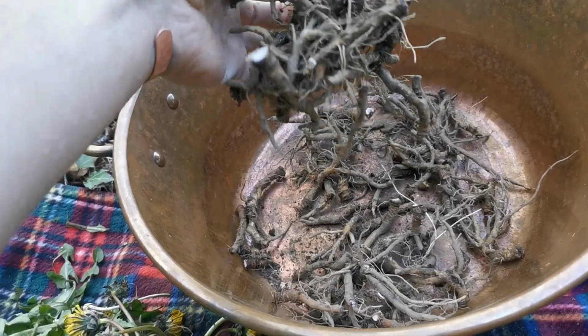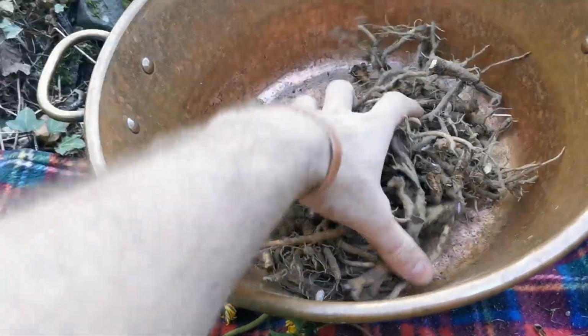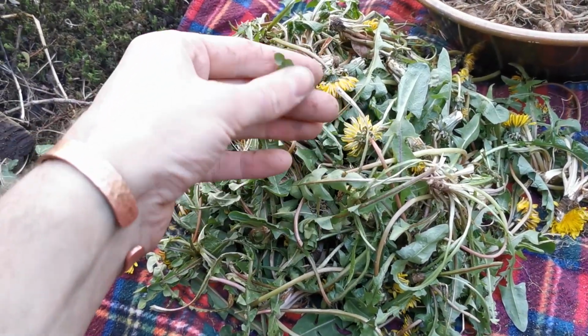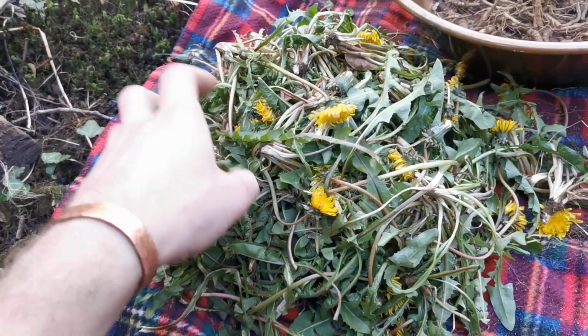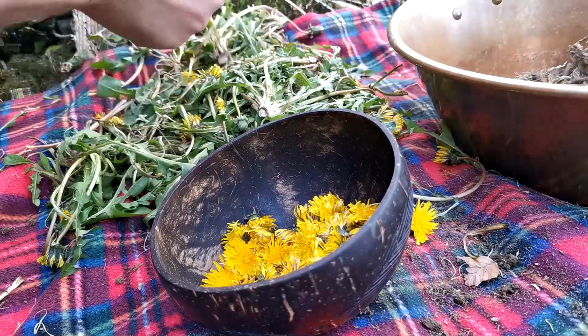All the roots off of all those dandelions. So the next step's going to be cleaning them up, and then it'll be roasting them. So as you can probably tell from my offcuts, it's wilting really fast. These leaves are already pretty, well, some of them are okay, but most of them are just mulching away already. But the flowers are definitely worth saving, so I'm going to go ahead and save them.